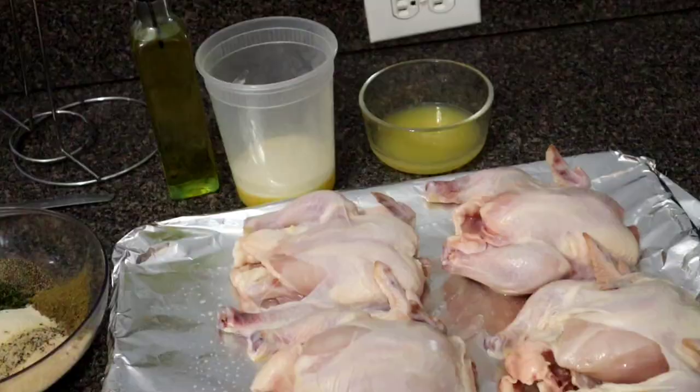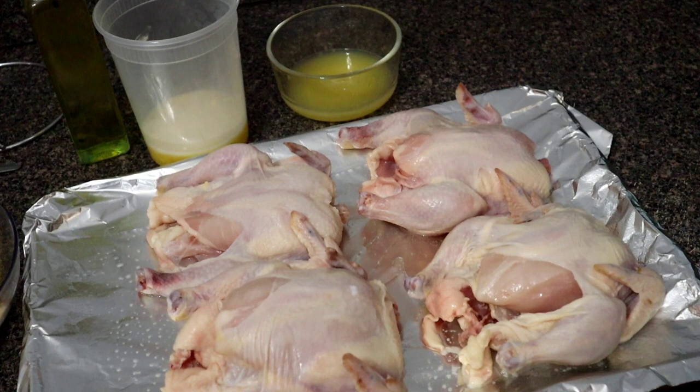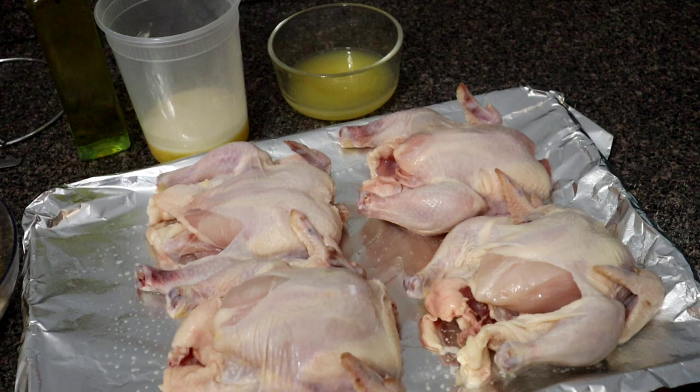So let's go ahead and get to roasting our hens. I have four tiny, so cute hens that I've already washed. They may look bigger than what they are, but look, just proof that they're small. It's the same size as my hand. I have four of them that will feed my family.